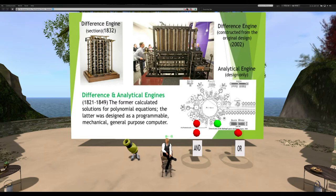And these were actually only parts of these were made. Upper left there is one section of this. But in 2002, one of them was actually made based on the design, and it worked. And then the one down at the bottom was actually designed to be the first programmable mechanical general purpose computer, which we'll talk about here in a minute.